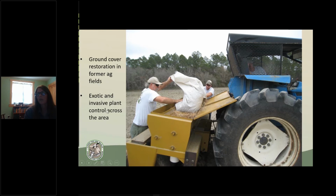And we also conduct a lot of invasive plant control, primarily climbing fern, but we do have water hyacinth and a few others, Cogon grass patches here and there that we can seek and destroy. So we try to stay on top of those as well.